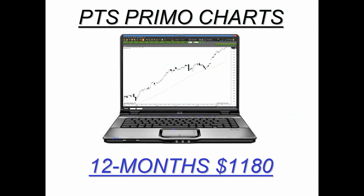And you see the bars change color, and you also see where the strategy number 5 buy and sell signals are. It's already pre-formatted. There's nothing you need to do.